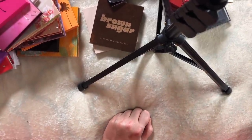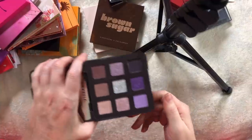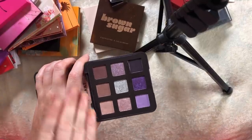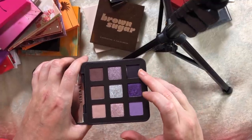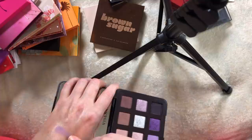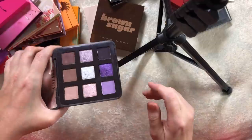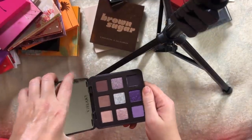But, on the opposite end of the spectrum, we have the Liaison palette, which is my number one favorite purple themed palette. If you're going to have a purple palette, this is the one that you want to have. You have some neutral shades here. You have a deep purple, a soft purple. You have silver. You have this super deep purple, which is almost black. And then you have this really perfect lilac matte, which is just perfect, and it's 100,000% my favorite purple palette. I don't think any brand comes close to how good this palette is. So if you want a purple palette, this is the palette to get for sure.